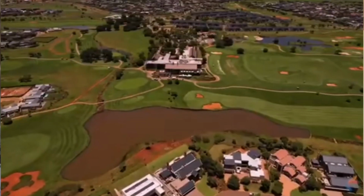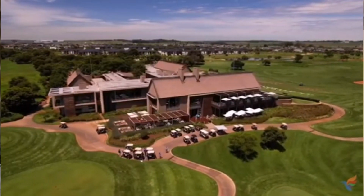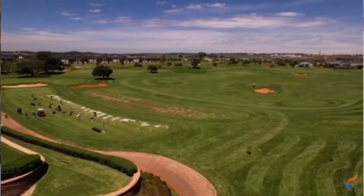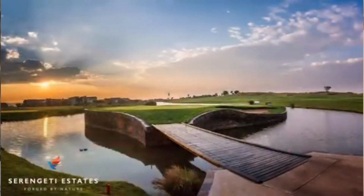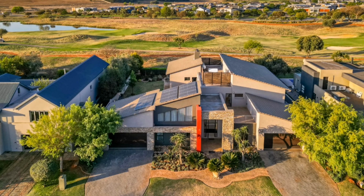This estate is very nice and it's for the people who are looking for the more away from the city vibe, they just want a quiet, lavish lifestyle. Specifically, this estate would be really nice for the people who just retired and are just trying to live their life, or however much time they have left of their life, in peace. So yeah, that was the Sereniti Estate. Now let's move on to the next one.